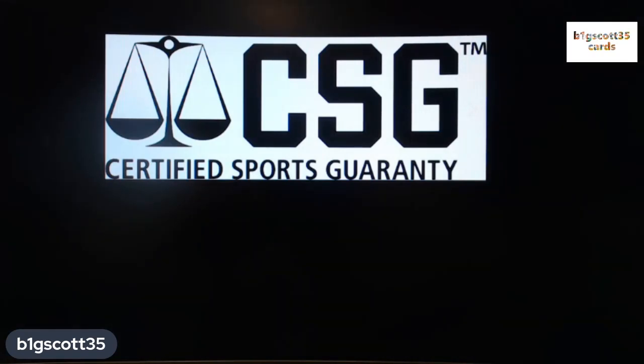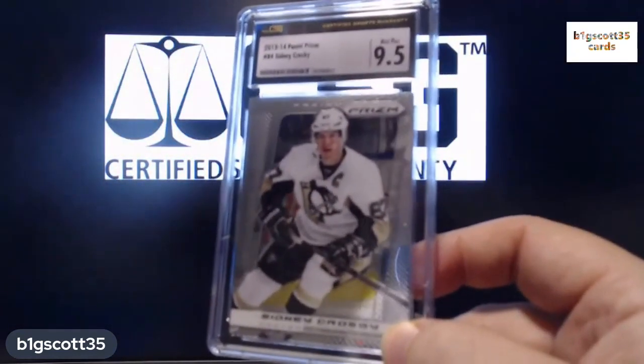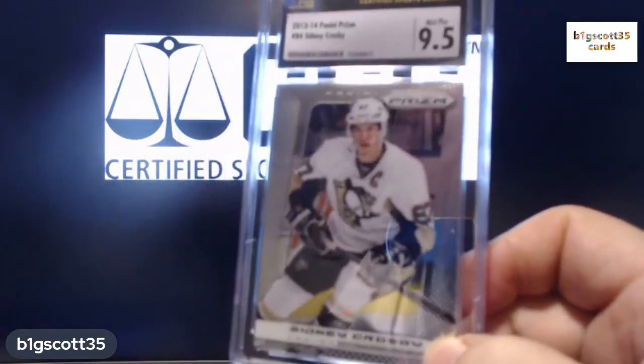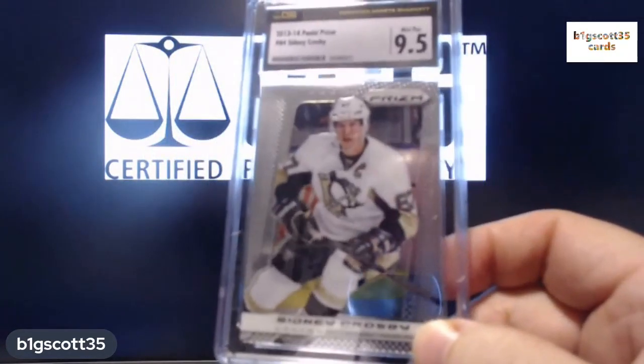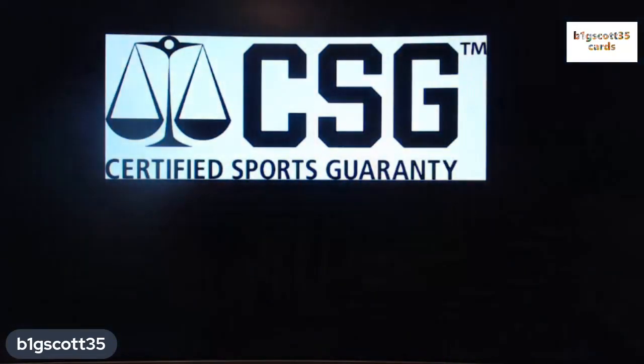Next one is 2013-14 Prism Hockey, Sidney Crosby. I think this might be the first year Prism did hockey, and maybe their last. But this is a nice card, 9.5. Very good, Ryan. Congratulations.